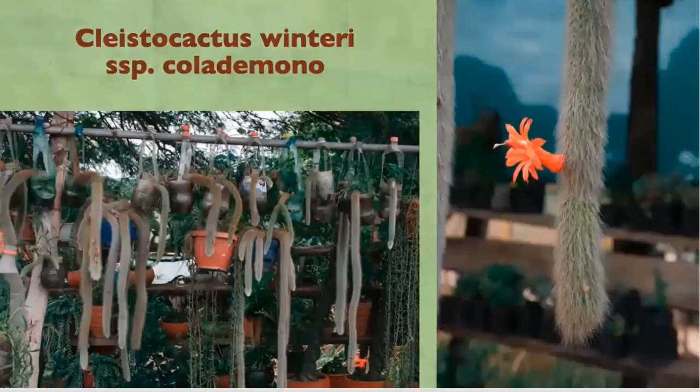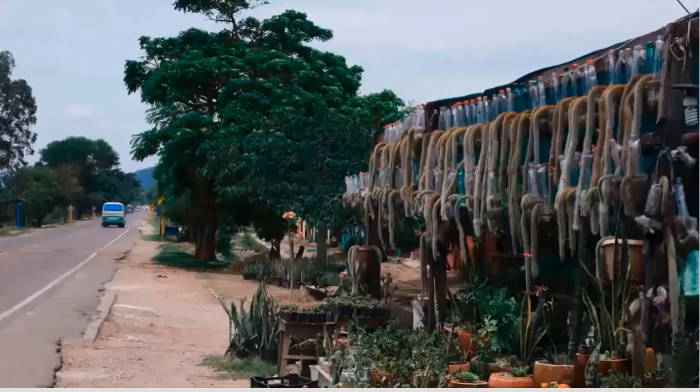Another really rare Bolivian Cleistocactus is subspecies Cola de Mono, which means monkey tail in Spanish. It was common to see this in people's gardens and growing alongside the road. They make these hanging baskets out of plastic bottles and sell them to anyone driving past. But yeah, it also has a very, very narrow distribution zone.